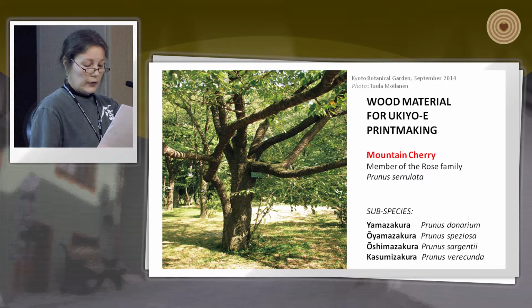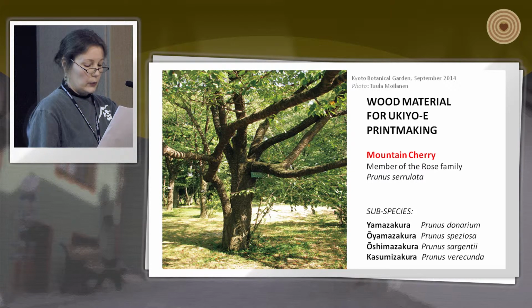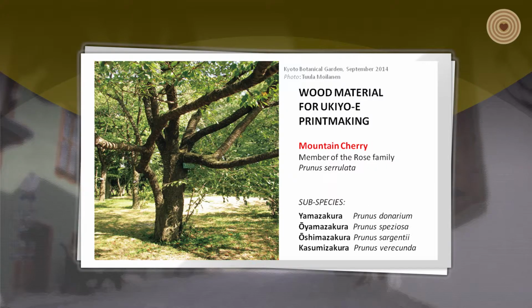In general, there are 2 main types of cherry in Japan. One type is wild mountain cherry, Yama sakura, and the other one is so-called village cherry, Sato sakura, which is cultivated for purely decorative purposes. Sato sakura includes over 300 types of cherry. They grow near residential areas in parks and gardens.